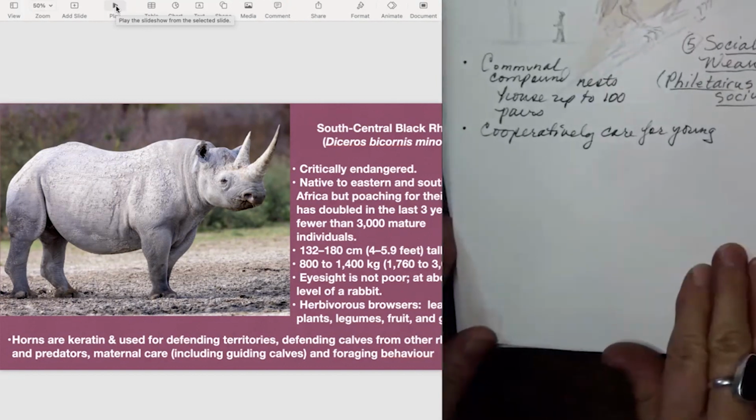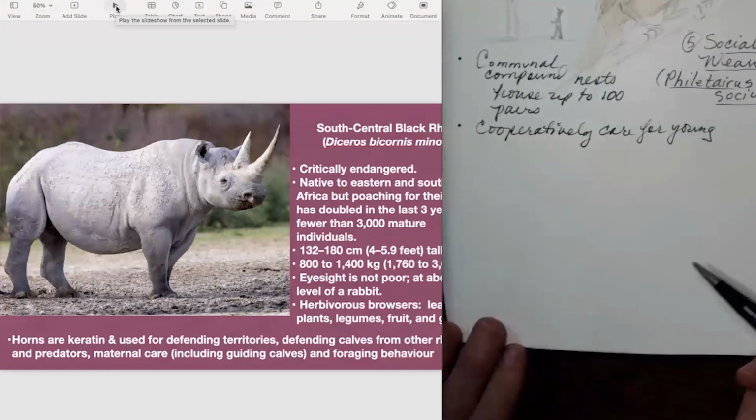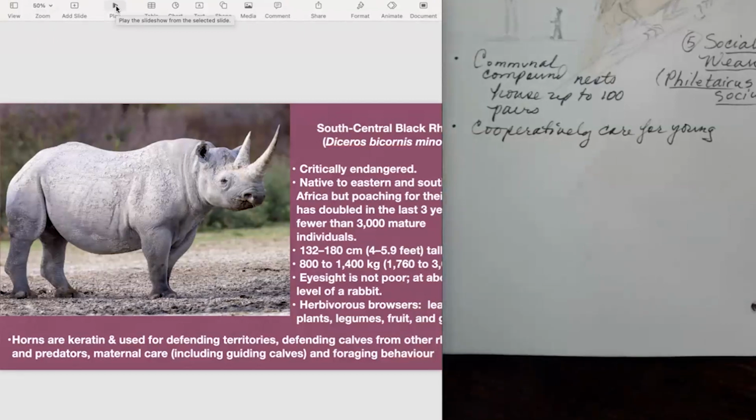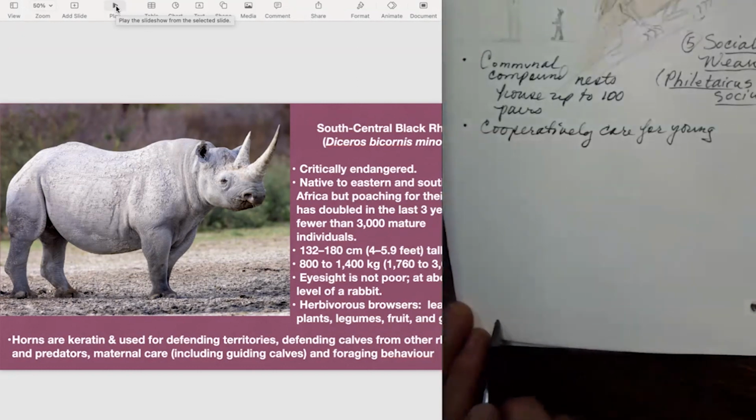Don't have a ton of space here, but I think we can fit our rhino in here. Challenging to draw, definitely. I want to get those proportions right, but how do we even start? So what I would do is let's measure. Let's do the bottom of the foot here. Let's draw where it's standing.